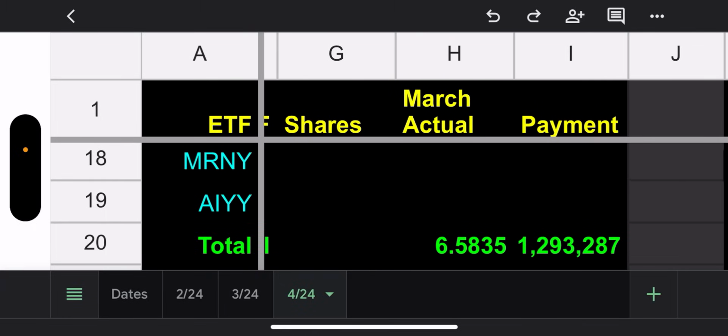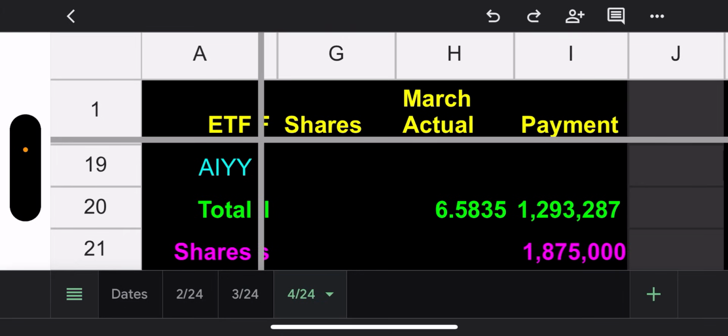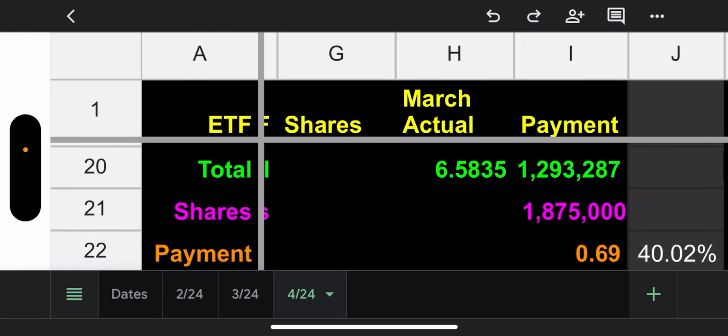Let's go to YMAG. So YMAG had a total payment of $1,293,287. They had, as of Friday, outstanding shares of 1,875,000. So that's how many shares are purchased. All that being said, that is a 69-cent payment or a 40% yield. When you hear 40% yield, you're like, sign me up.